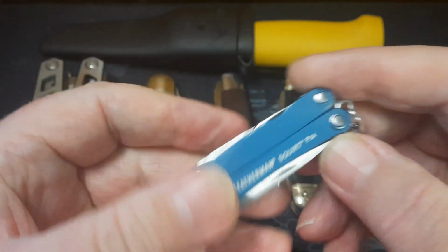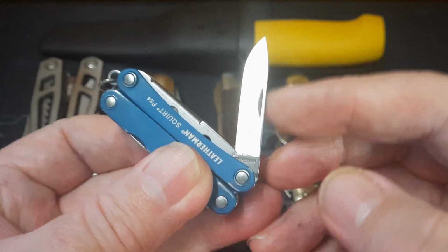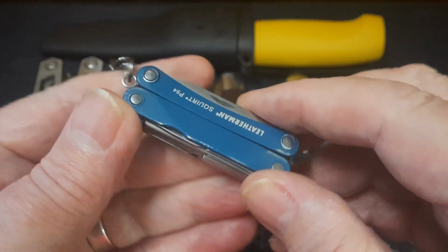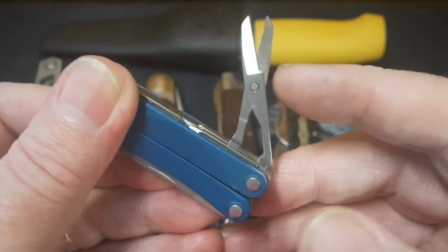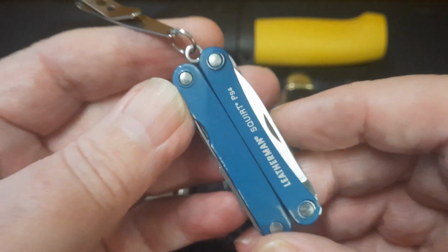And this little Leatherman Squirt has lots of little tools, but it also includes a little knife. It's only about 1.5 inches, but it's a knife and it cuts. It's sharp. I keep it sharp. I have very rarely used it. It's got a pair of scissors. Again, handy little tool. So it's got lots of little tools that I use on a daily basis.